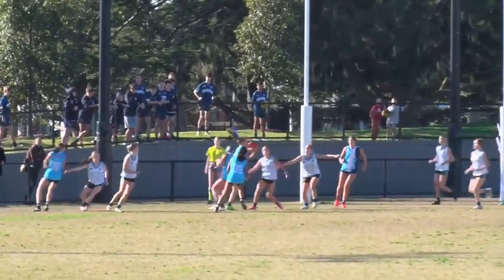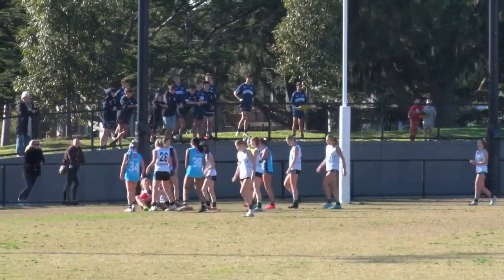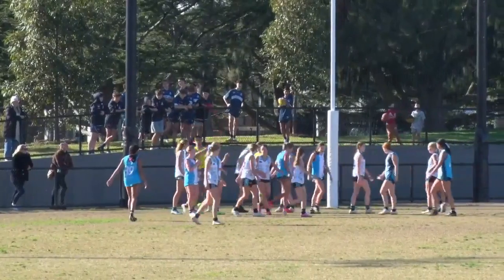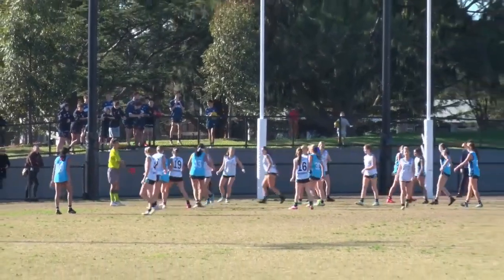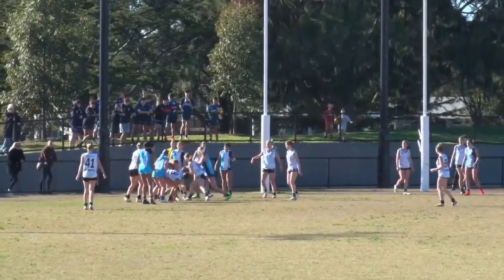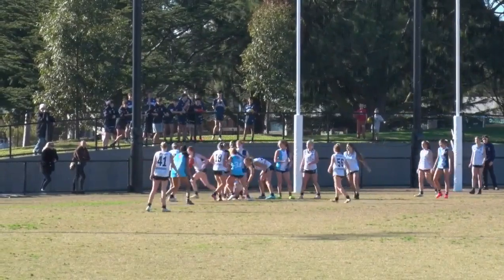Opposite pocket now. The YJFL attack here is unreal. But they've locked it in nicely here, South Metro. Span goal, hands to the football there for YJFL. Couldn't get rid of it immediately.